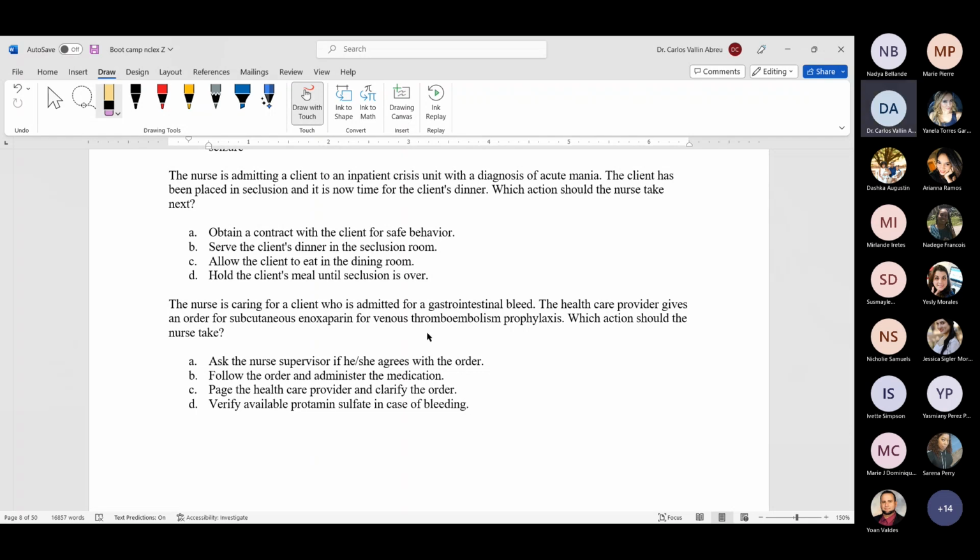B. Guys, the patient was admitted for GI bleeding, and the doctor is ordering an anticoagulant. Does it make sense to you? No. So you need to clarify the order with the doctor, because theoretically, a person that is admitted because of internal bleeding should not be receiving an anticoagulant. So you are supposed to clarify the order with the provider.